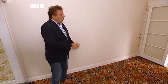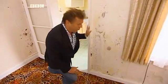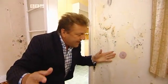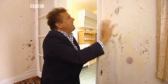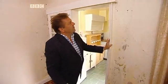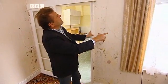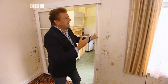Oh, dear. What on earth is going on with this wall? Look at the mould. Look at this one. Unbelievable. Have you ever seen a mould like that? Pink and furry. This is like some natural history exhibit, not a house. Where on earth is that coming from? It's very interesting that it's an internal wall. Well, actually, no, it's partly external wall, so maybe it's coming from lead flashing, I don't know.